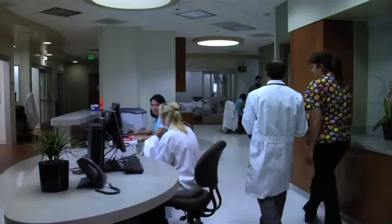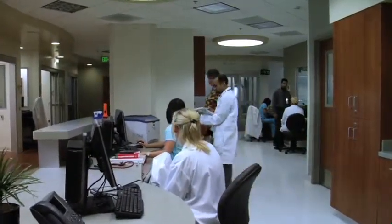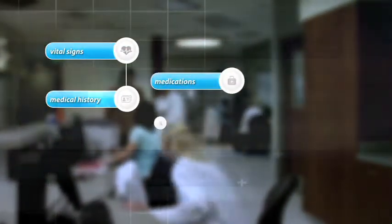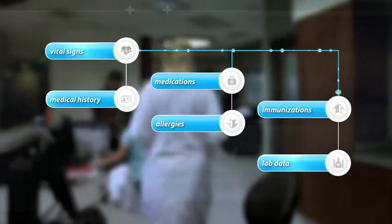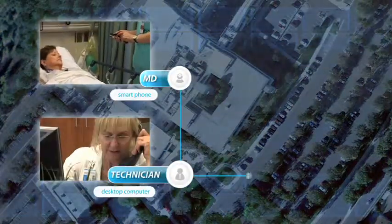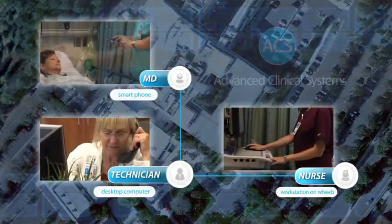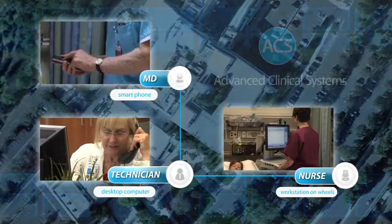ACS ties every piece of information about our patients together seamlessly to create an electronic health record that includes vital signs, medical history, medications, allergies, immunizations, lab data, and more. ACS electronically delivers comprehensive medical information to smartphones, computers, and other mobile devices wherever our caregivers may be. There's no need to wait for paper medical records or reports.